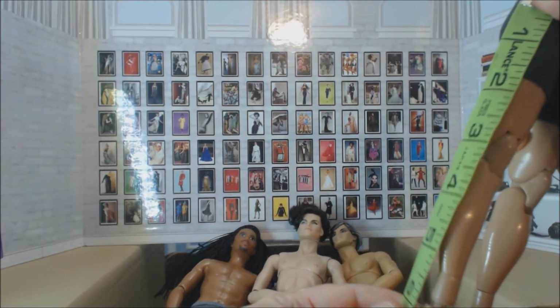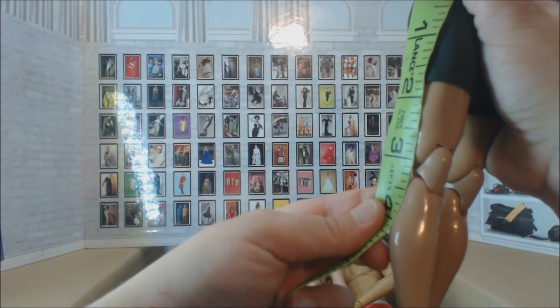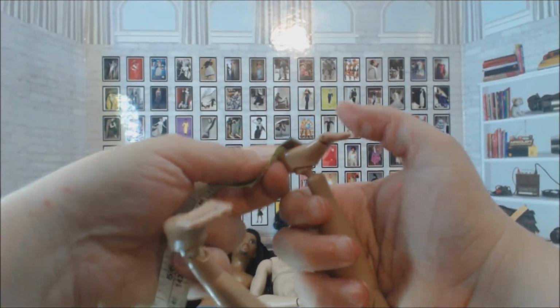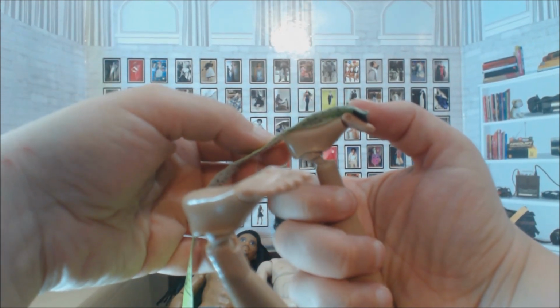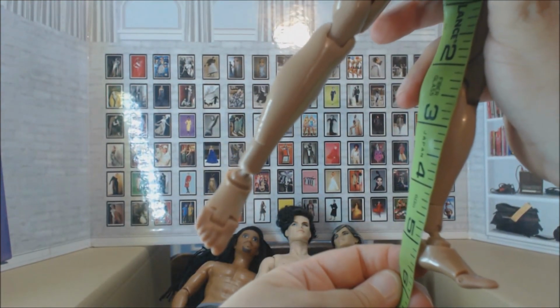From the thigh to the foot is 6 3/8. From the thigh to the knee is 3.5. From the knee to the foot is 4. The foot, remember again, this is a flex foot, but the foot is, to be a little more gentle, the foot is 1.5. And his inseam is 5 3/4.